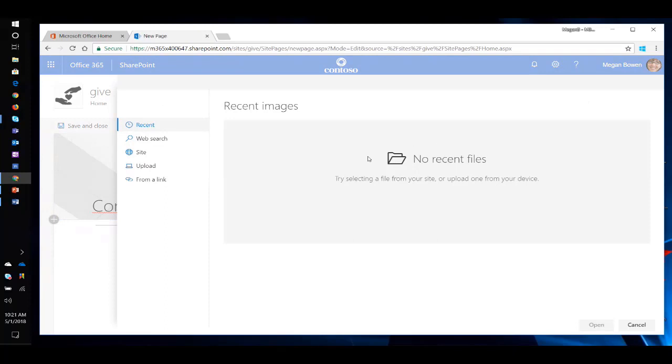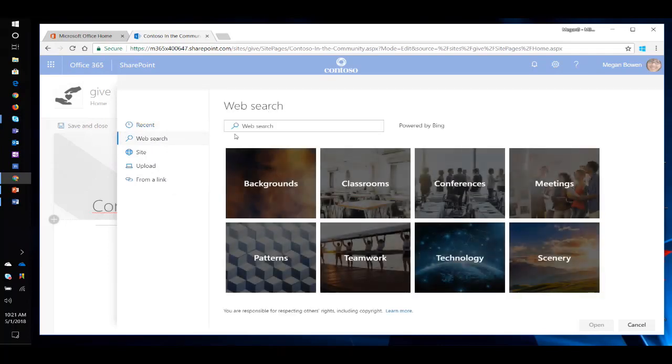And you can see I don't have any recent files here that I've worked with on this site because the site is brand new. I could choose to upload content or I could do a search for a link. In this case, I want to use a web search, powered by Bing. We provide some defaults to give you some ideas for what might make sense for a header image, like a background or some images on teamwork or meetings, common things that you would see from an authoring space.